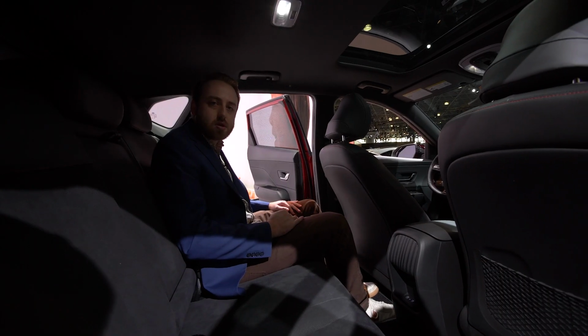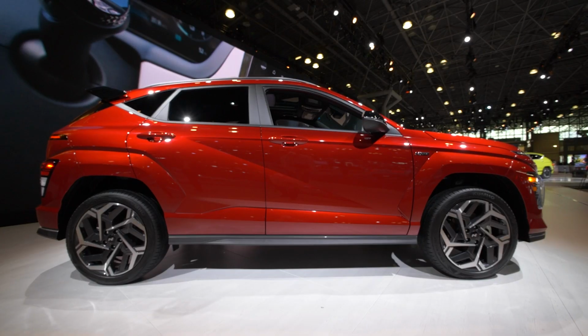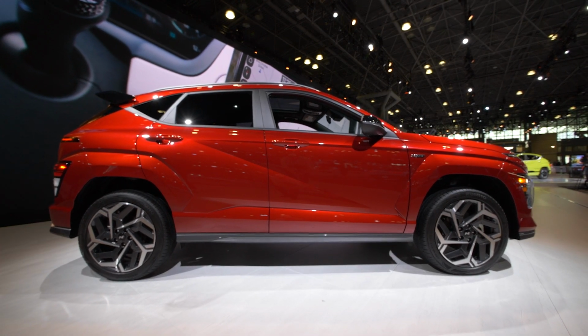And yeah, that's the new Hyundai Kona. A lot of new tech, mostly new powertrains, and a great new interior with a lot more space.